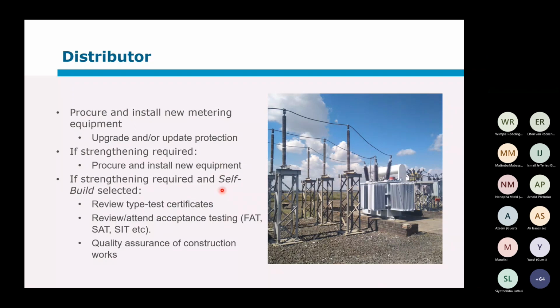If the customer selects self-build, usually the self-build won't include the metering, although that is possible. Big reason there being that most of the distributors have the meters that they are going to install, and that already works with whatever other systems they have on the back end. So metering typically would stay the responsibility of the distributor, but you can specify which specific meter needs to be used, and that becomes part of the self-build agreement.